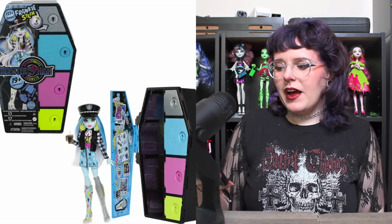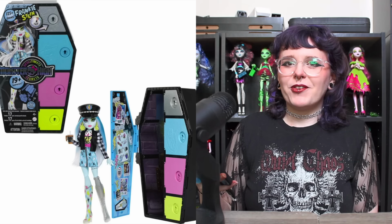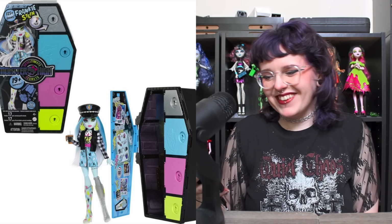So yeah, as much as I never want to include Monster High on a negative list, at the same time, it is true that any packaging where you can't see the doll's face is inherently going to be a bit more of a risk, and so therefore it's not necessarily ideal.